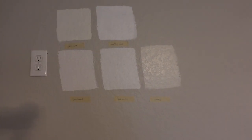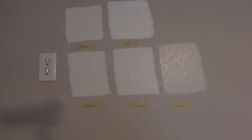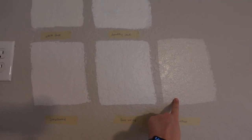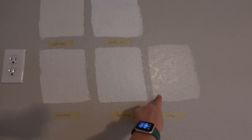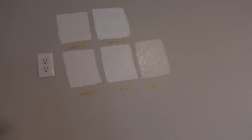Okay, let's talk paint colors. These are the samples that I got. Would you believe that these are all white? They look so different. So this color was actually a custom color from our last home that looked super white in that house, but it does not look white at all in this house.